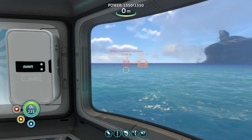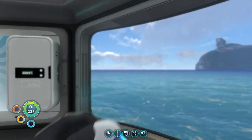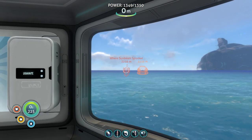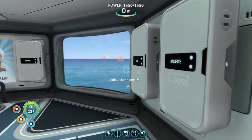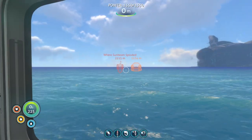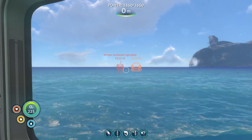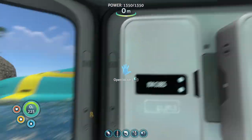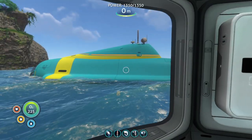So I think what we're going to be doing today is going back to where Sunbeam exploded again. We have a blue tablet in our inventory that I already made. It's super cheap. It's just two kyanite and an ion cube. But we're going to need that to unlock the only door that I saw anyways. There's probably more. I think there might be a blue tablet portal. No. It was just an ion cube. So let's bring... No, we don't need to bring any. We have tons because we're going to bring the prawn suit yet again.